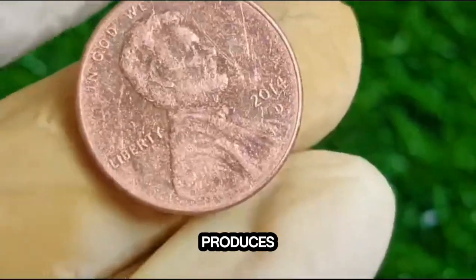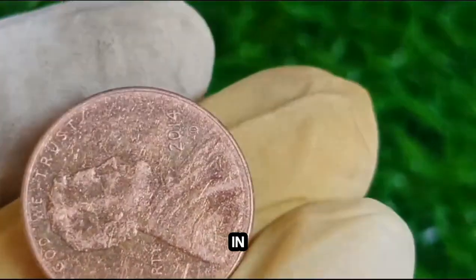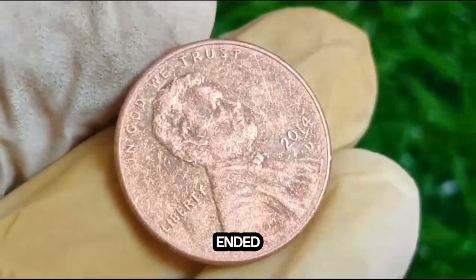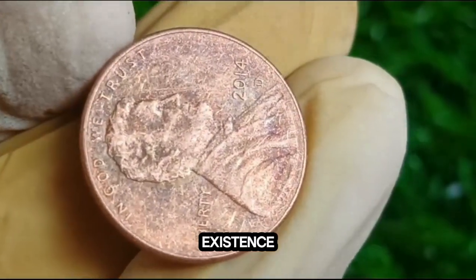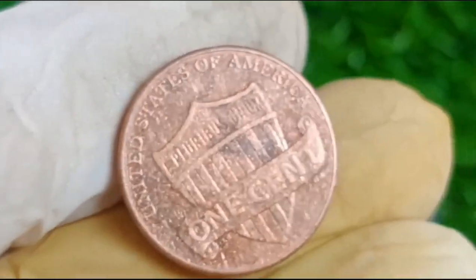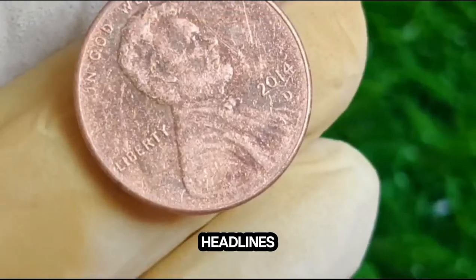The U.S. Mint produces billions of coins every year, but even with state-of-the-art technology, mistakes can happen. In 2014, during the production of the Lincoln penny, one of these incredible errors slipped through quality control and ended up in circulation. For years, no one knew of its existence. It was only in recent times that this particular penny was discovered by a sharp-eyed collector. After extensive examination by experts, it was authenticated as a genuine mint error, and its story made headlines across the coin-collecting world.